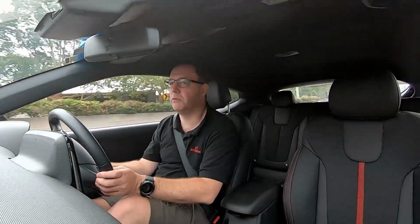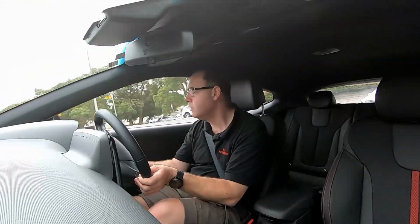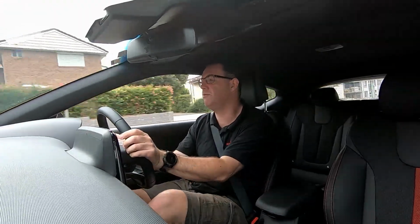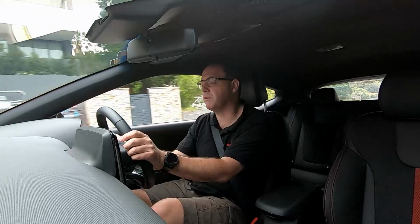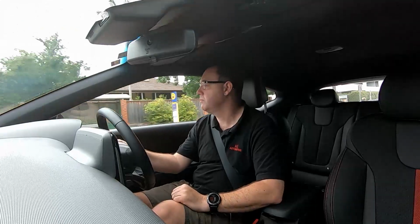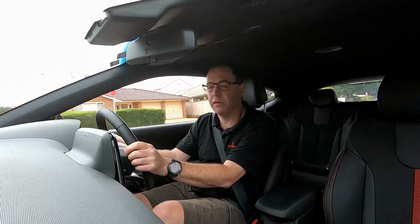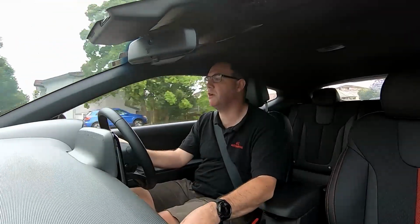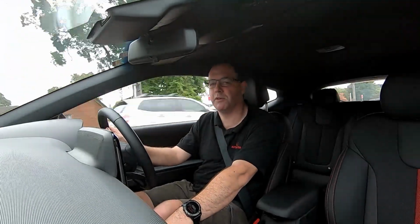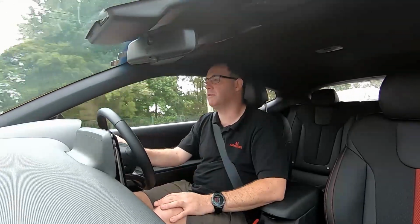I'll just pop it into sport mode. And you can feel that it's got that slightly more pickup, which is really good. But you don't really need the sport mode. If you're more an enthusiast driver like myself, you can use it, but it's good enough around town without it. If you wanted to spice it up a bit, I suppose it's good to have it. But yeah, like I said, drives nice.